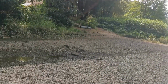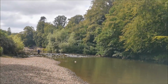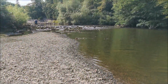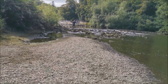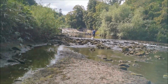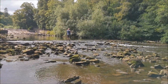I think that's somebody's garden there. They've got a wee tree house in it. Stunning, stunning area. It's absolutely beautiful. Just stood on a big stone. That's been a brilliant wee day. Great wee day out. Absolutely stunning.